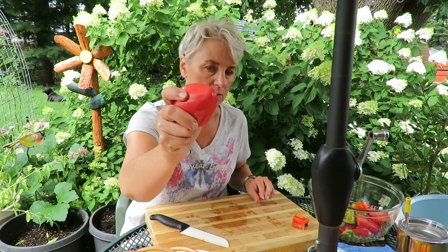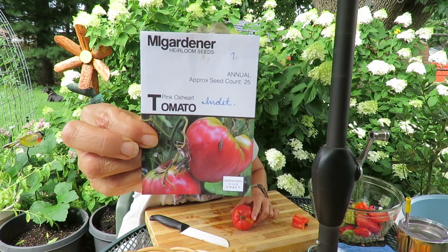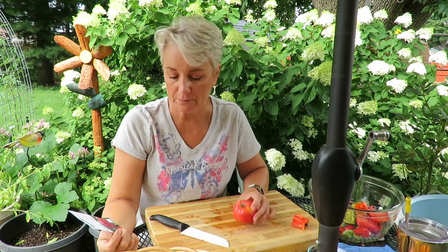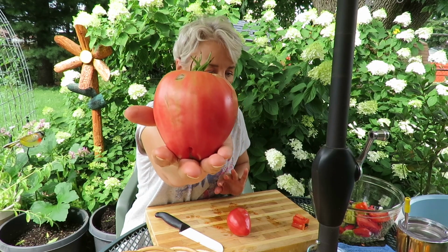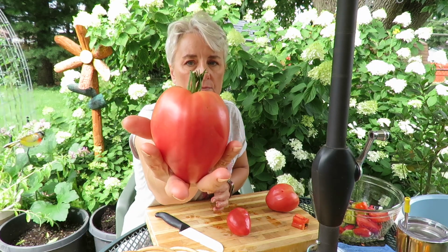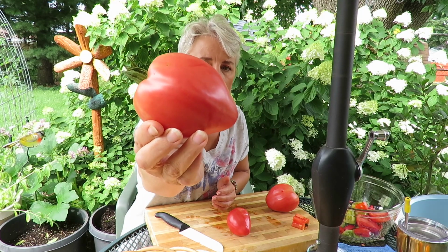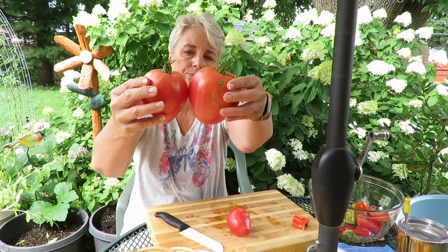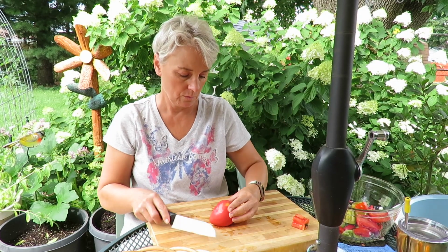Okay, my favorite tomatoes. These are pink Oxhearts. Any variety of Oxheart is a good tomato. I'm getting some this size, but most of them are this size. So this plant is a really good producer. Really good producer.